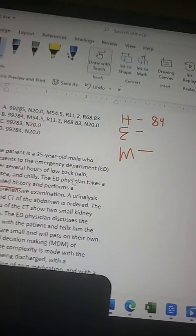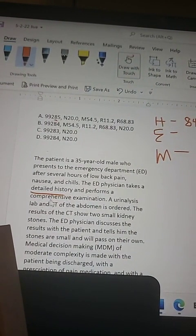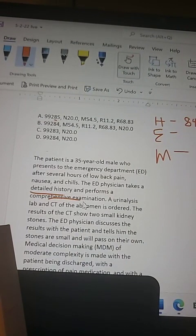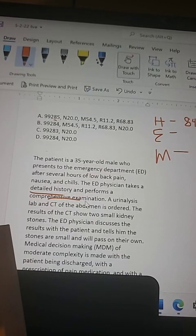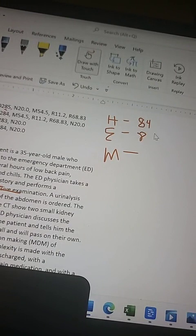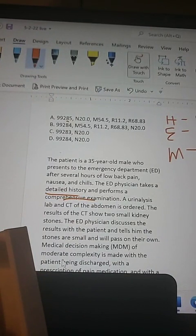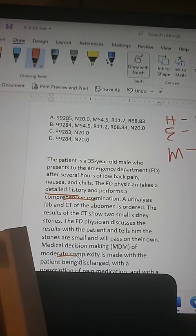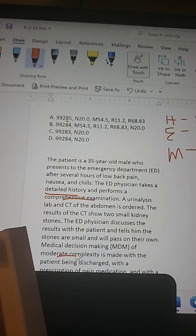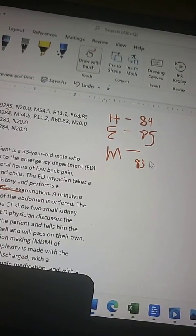Our exam was also, was what? No, it was something different. It was a comprehensive exam. How do we bill a comprehensive exam? It's only our 85. Okay. And then our MDM for this patient was moderate. Moderate is 84 and 83. 83 and 84.